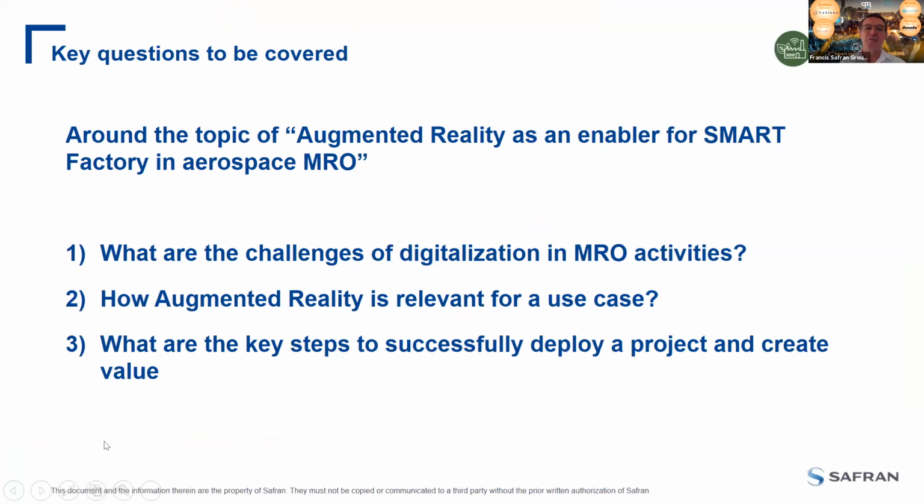So today, I don't want to talk about the whole scope of smart factory, even though I'm covering all the scope for my company. I just want to focus on augmented reality, which is one aspect of smart factory, and in particular all that we did regarding MRO. MRO means maintenance, repair, and overhaul, for those who are not familiar with aerospace wording.